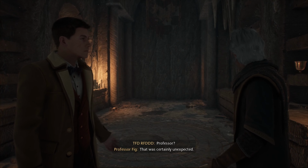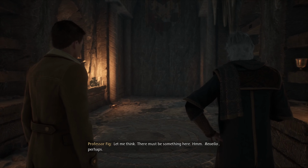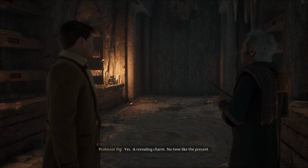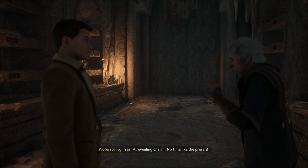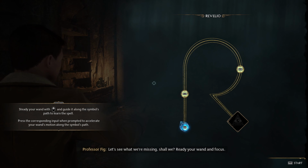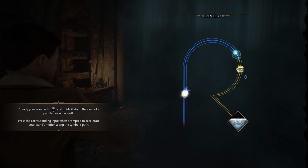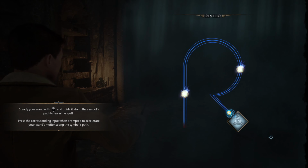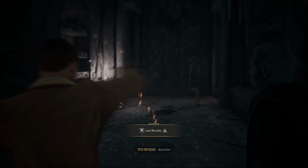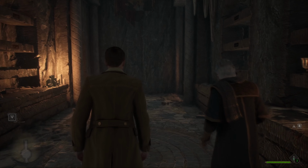Professor, that was certainly unexpected. Let me think. There must be something here. Revelio, perhaps. Revelio? Yes, a revealing charm. No time like the present. Let's see what we're missing, shall we? Ready your wand and focus. Steady your wand. Nice. There, I saw something. Move a bit closer and try again.